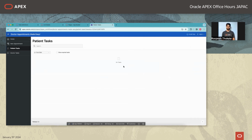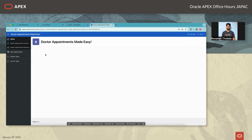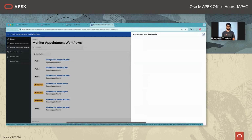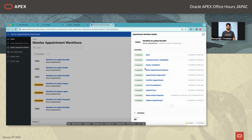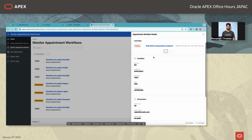I should wait until the 5th to get the request. For that, how can I track? I will log in as hospital staff again, one last time. I'll give my password. You can check here under monitor appointment workflows, workflow for patient Rajesh. You can see all these things got completed. The only thing is, it is now in the wait before requesting feedback.